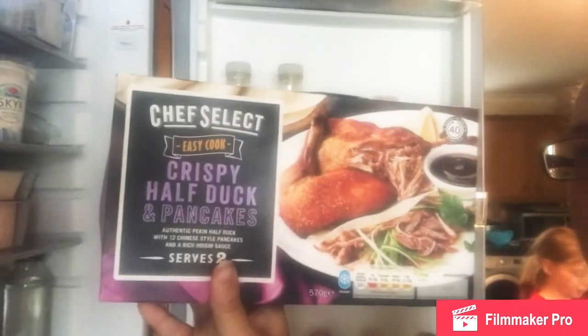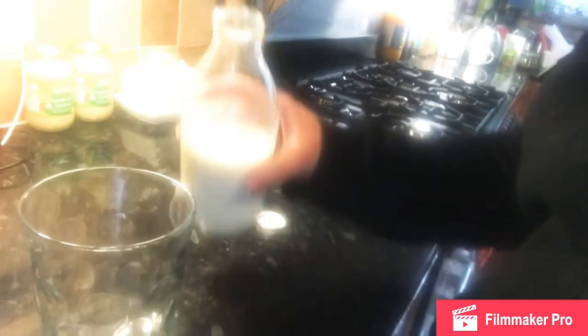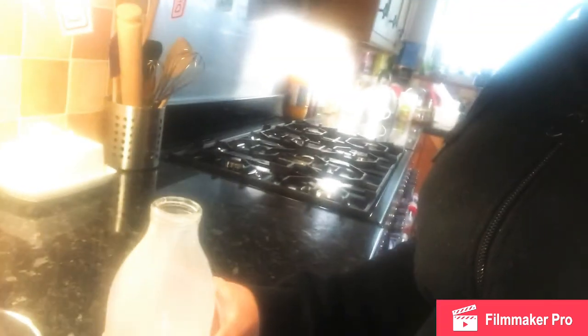And for dinner, we are going to be having some duck pancakes. So for dinner, in my fridge now, we're going to be having, oops, can you see, we're going to be having this for dinner, but we're not having that until she gets home. So now I'm going to have some milk. Going to have my glass of milk.